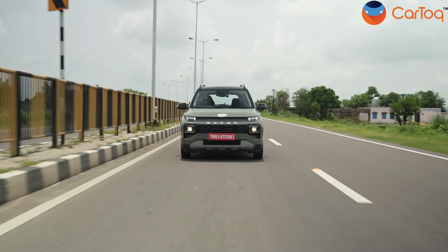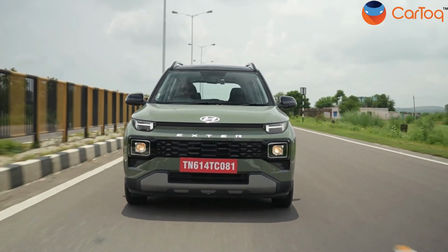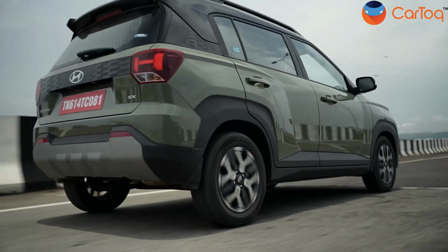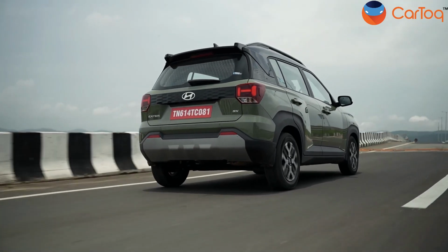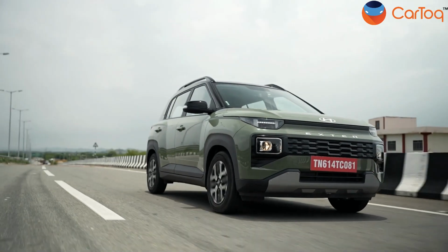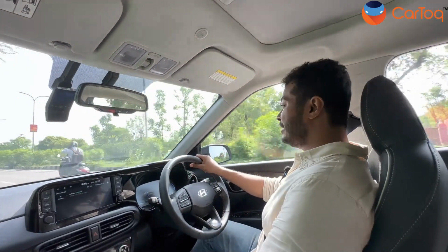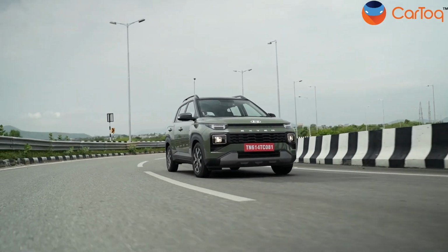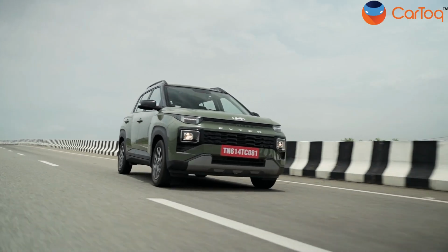Now coming to the people who really do not like to press the clutch and change the gear every now and then, especially in heavy traffic, the Hyundai Exter is also perfect for such customers. Now why is that? I will show you how strong the crawl feature of the Hyundai Exter is.